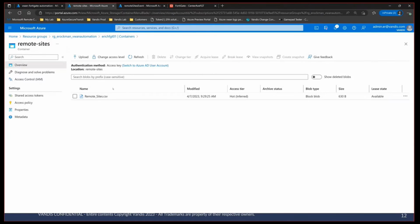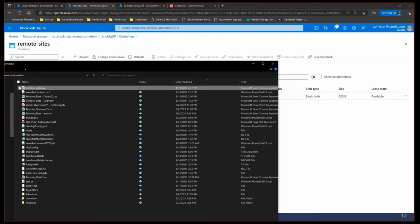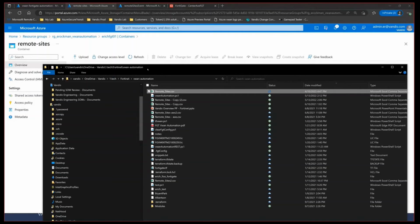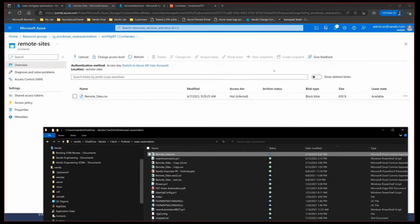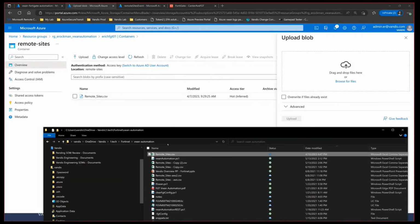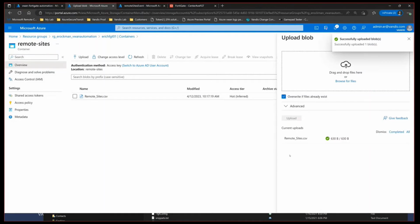So here is that remote sites file, the one I just showed you. We're just going to take that and we're going to say upload. And you could do this all through PowerShell or CLI. So I'm going to take that, put it in there, overwrite the existing file and say upload.